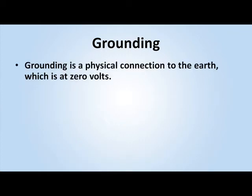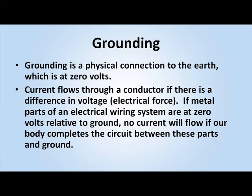Grounding is a physical connection to the earth, which is at 0 volts. Current flows through a conductor if there is a difference in voltage, electrical force. If metal parts of an electrical wiring system are at 0 volts relative to ground, no current will flow if our body completes the circuit between these parts and ground.